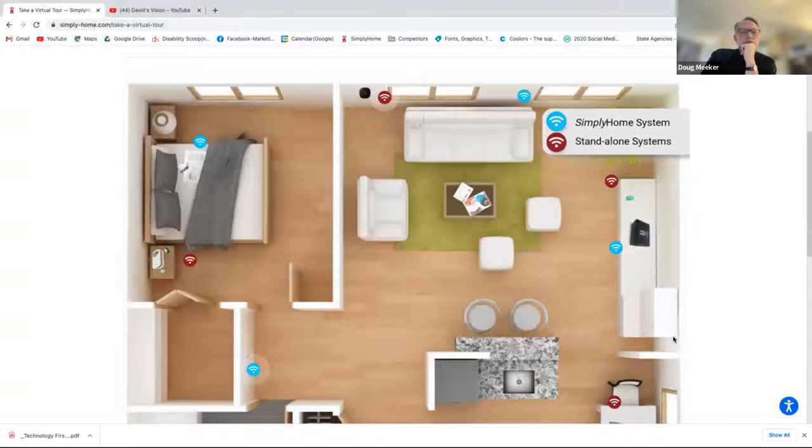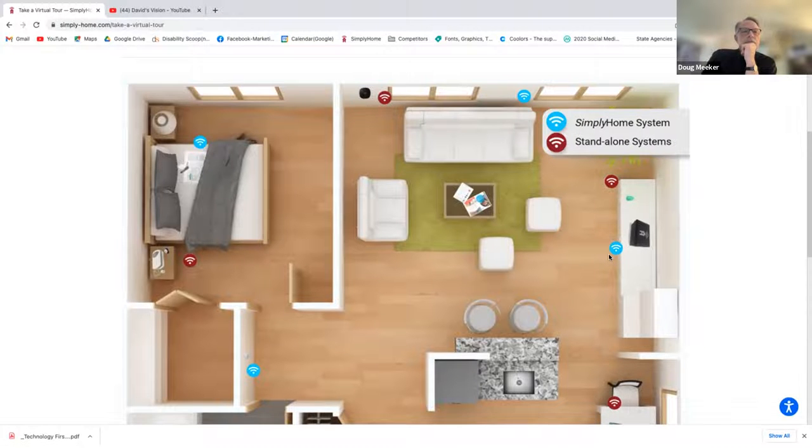But what you'll notice on my screen is that there's two different Wi-Fi symbols, that blue and the red. So the blue is showing you the sensor-based system. And then the red are some standalone technologies that in themselves might support a person, or maybe that's just what the person needs to have greater independence, or they can be further integrated within the larger system.